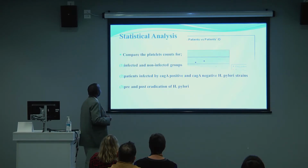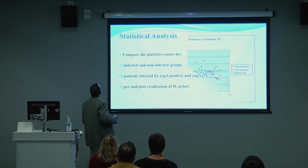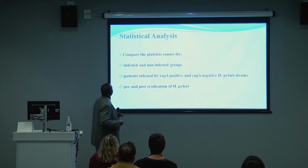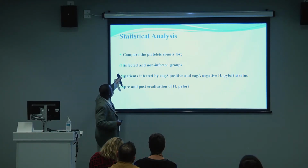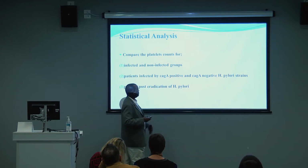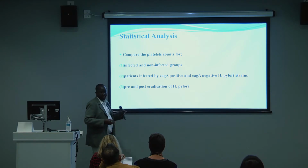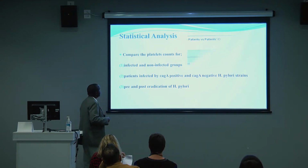And statistically, these are the parameters which we compared. Platelet count for infected and non-infected people. And the patients who were infected with Kaga positive or Kaga negative strains. And we also intended to compare the pre and post eradication platelet count.